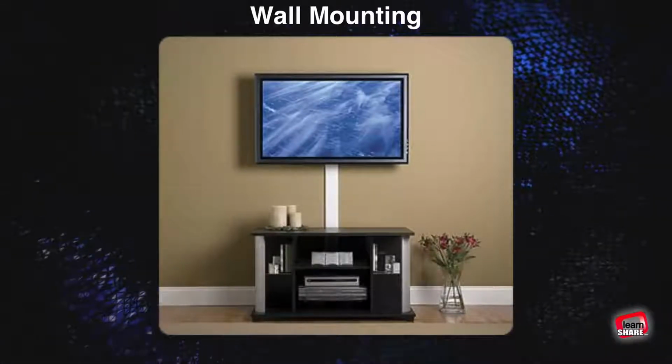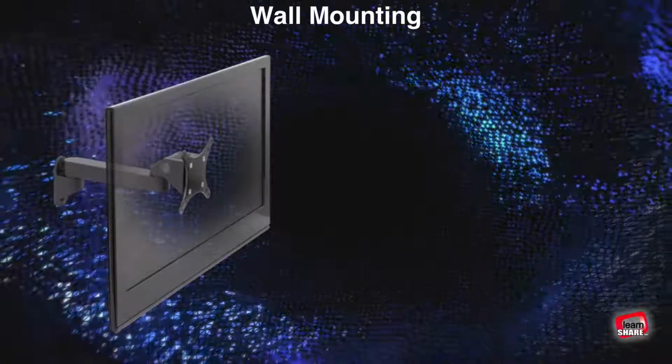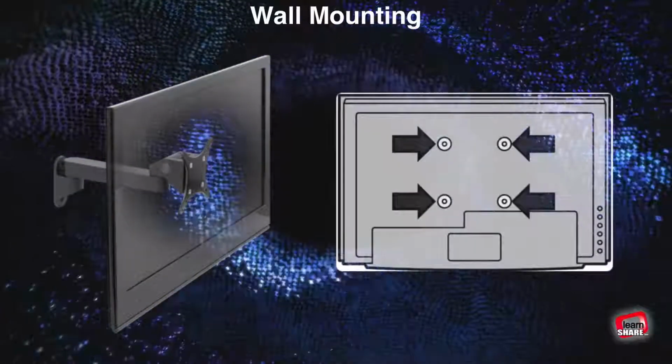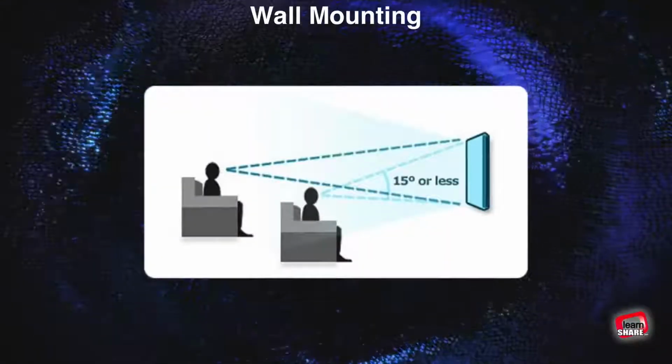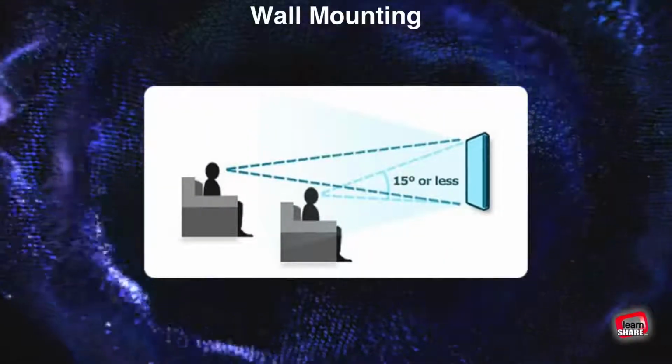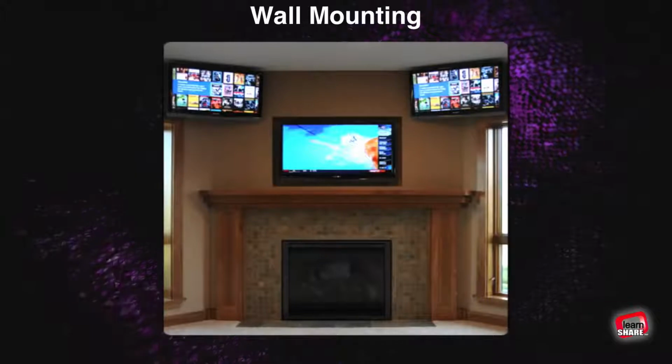Second, many TVs don't ship with wall mounts included, so look for a TV with wall mount screw positions compatible with the VESA industry standard. And another thing to keep in mind is the viewing angles, especially vertical viewing angles, if you are planning to mount your TV near the ceiling or above a fireplace, something typically not recommended.